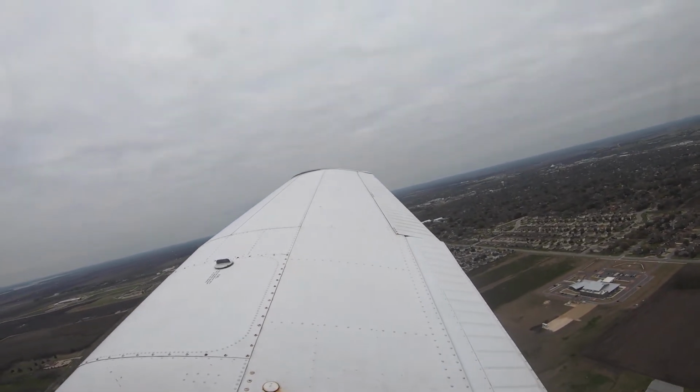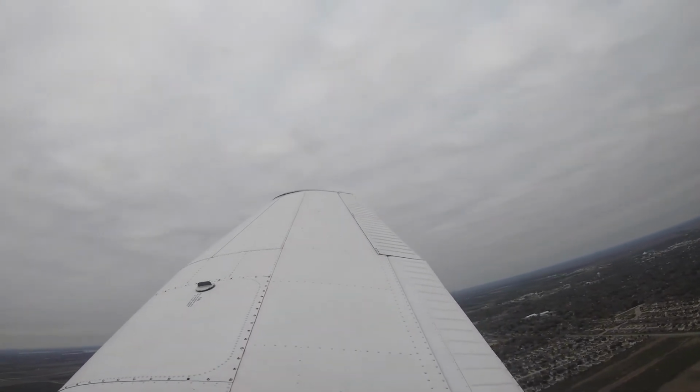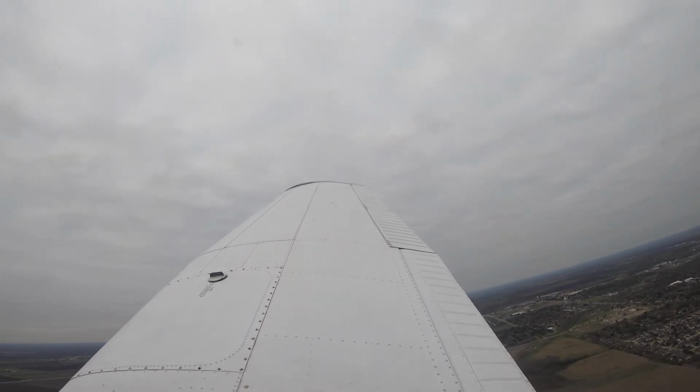Taylor traffic, Archer N43954, turning left crosswind, headed out to the west, Taylor traffic.